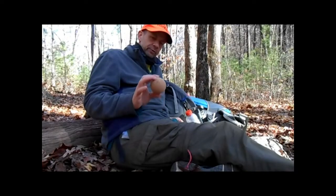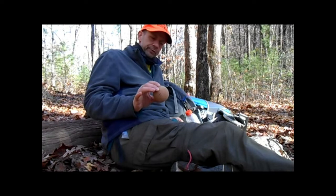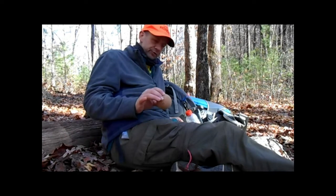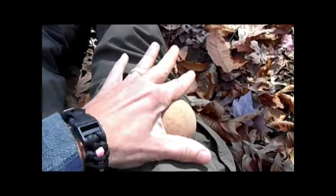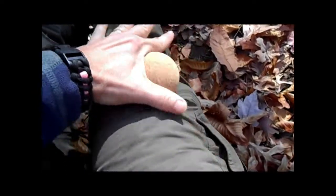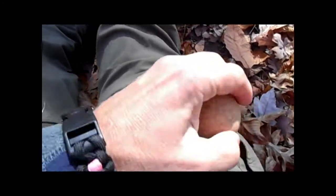I brought this little cork massage ball along. This one's from Rology, by the way. Brought it on the trip for two reasons. Number one, so that I could honestly say I hiked the Georgia Loop and I had a ball. But the real reason is because at 57 I don't recover as quick as I used to, and I have found that rolling out the knots really helps.